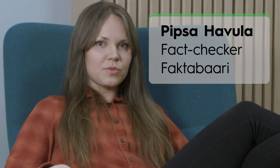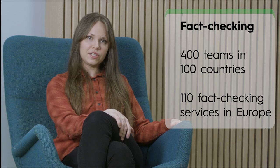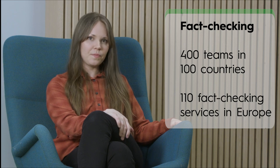Really? The fact-checking process always starts with the same basic question, really. According to the Duke Reporters Lab, in 2022, there were around 400 teams of investigators and journalists in more than 100 countries around the world who carry out fact-checking. In Europe, there are over 110 fact-checking services.